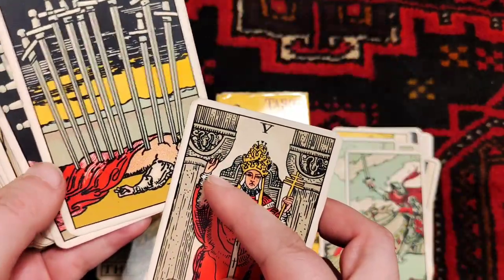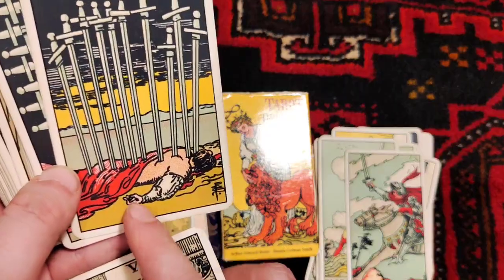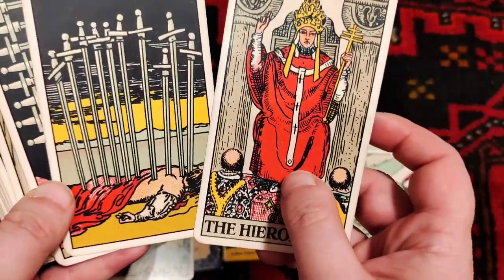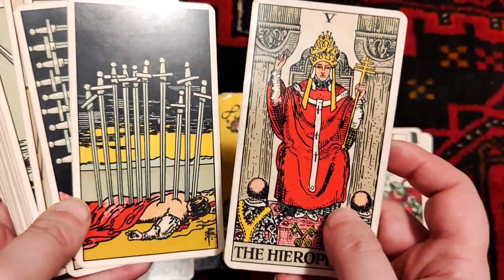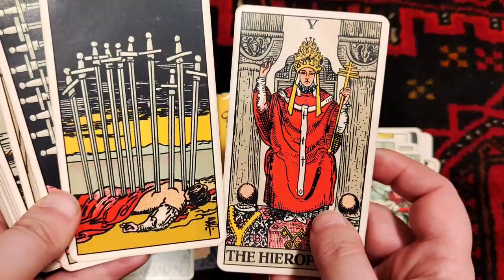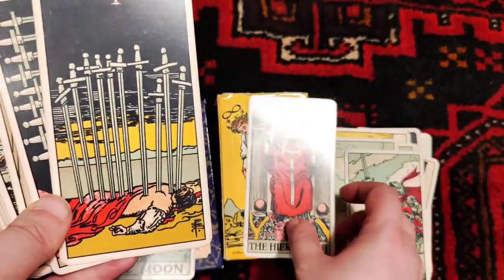And the Ten of Swords, and I've put the Hierophant card here to show you this. So this hand gesture and this hand gesture, the red clothing and the red clothing of the person in the card of Ten of Swords. Doesn't it look similar?